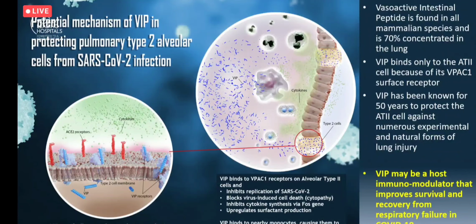Well, the way Aviptadil, vasoactive intestinal peptide, works is it uniquely binds to the type 2 cell in the lung. There's a special receptor on the type 2 cell that binds to VIP, and VIP enters the cell. It blocks the production of virus particles. It blocks the production of inflammatory cytokines. It increases the surfactant, and all of a sudden the lung is able to survive the onslaught of the coronavirus.